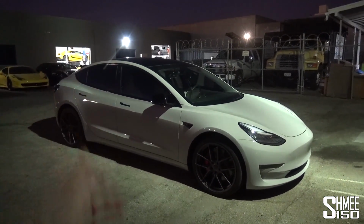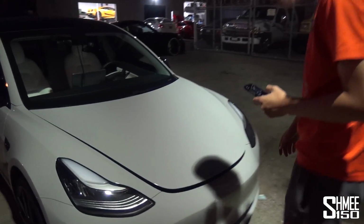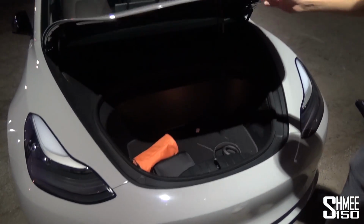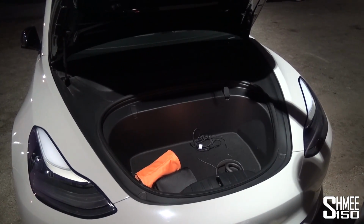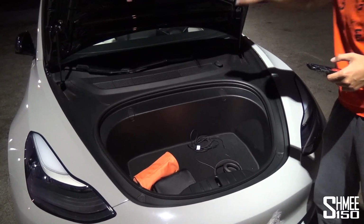All right then. You want to see the trunk space? The trunk space? Oh, we could quickly see the trunk space. Always one or two more things to show. Or we're doing a complete tour of the Model 3. You've got your frunk. You could fit a small soft bag or two in there. And your bag hooks here, which is super cool.